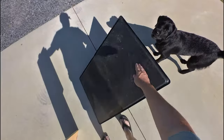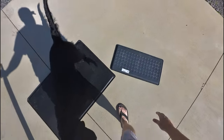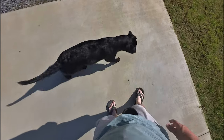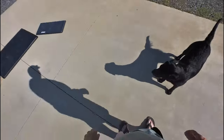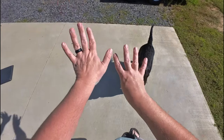Back to training. All right, we're on session number 9. 8 made progress. She started backing up. She started realizing that she was getting it wrong. She would go into it down and then come out of her down and start backing up. So it's starting to connect, but we're on session number 9.